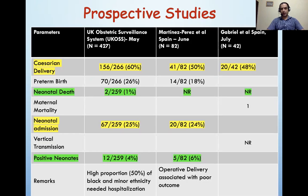Till now, we mostly relied on case reports and case series, but lately there have been several observational studies coming up from different parts of the globe. And now we have enough data to answer some of the questions related to perinatal COVID. The rate of cesarean section in COVID positive mothers ranges from 45 to 60%, with the rate of preterm birth being roughly 18 to 25%. The positivity rate in neonates ranges from 4 to 6%, and vertical transmission has been limited to case reports and case series.